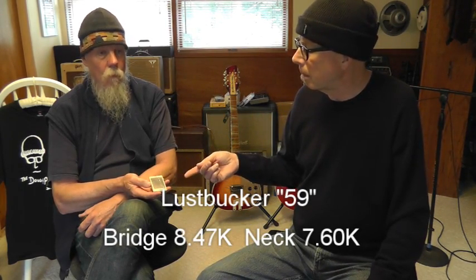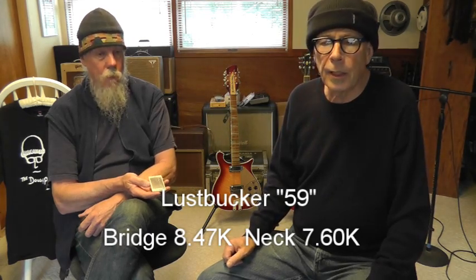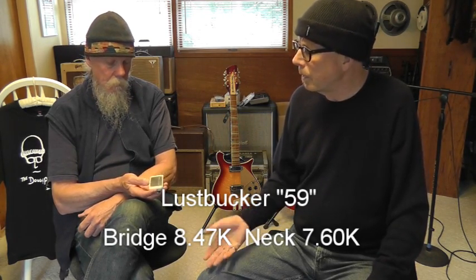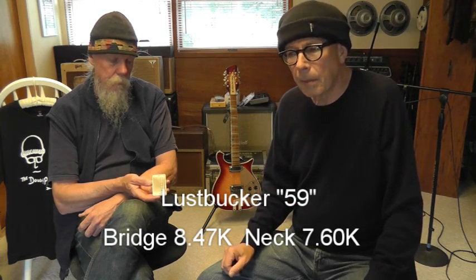That's why these are the 59s. We didn't take the readings of these, but they provided us with the readings. 8.47 on the bridge, and 7.6 on the neck. And we put them in two different guitars, which we won't disclose, so that you can't be judgmental about it. Guitar one, guitar two.